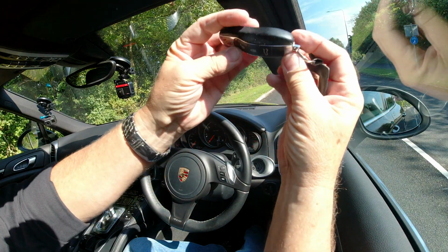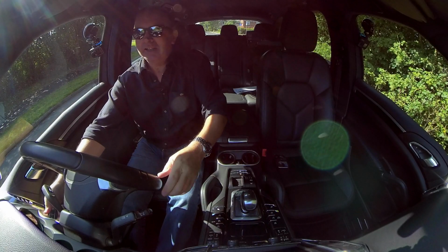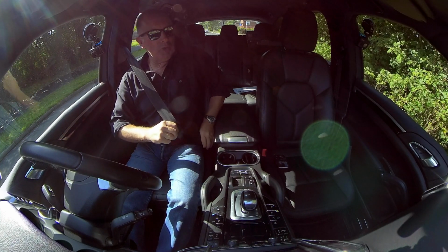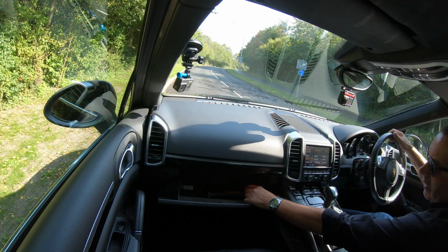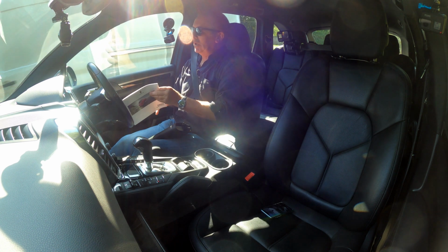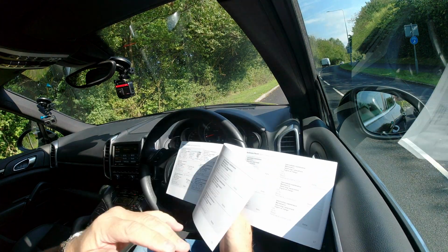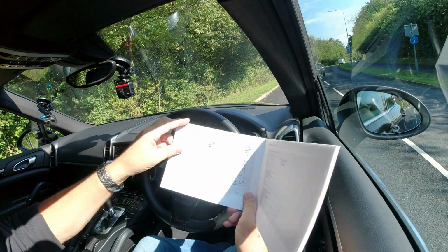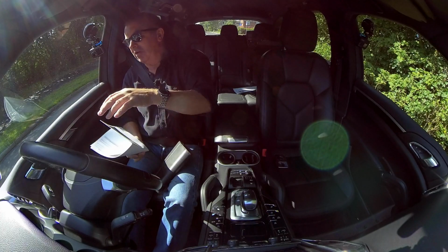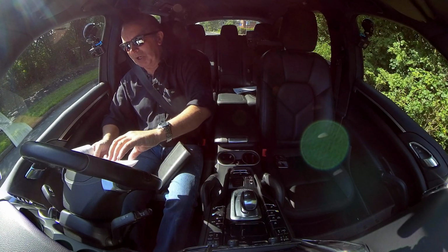Fantastic car. As you can see there, the key is shaped, well, after a fashion, like the Cayenne. Just get buckled up, although I should have got the service book out first. So 2 owners, last one lady owner, which is always a brilliant sign. They're never as hard worn as if it's been a guy. Steering wheel looks like brand new. All the switch gear again, all like brand new, not worn out.